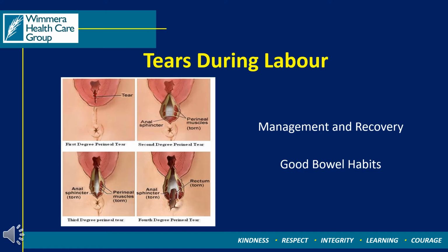A second degree tear is when the muscles start to be impacted a little bit, so those pelvic floor muscles have actually torn a little bit. Third degree tear is when the tear extends from the vagina back towards the anus, and a little bit of what's called your external anal sphincter, so the muscles around the anus, have torn a little bit. And a fourth degree tear is when that external anal sphincter and the internal anal sphincter, so the one that sits up inside you, have both been torn a little bit. So if people have third or fourth degree tears, then you will be referred to the Royal Women's Hospital in Melbourne just for some follow-up, just to make sure that there's no ongoing continence issues down the track.